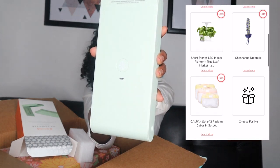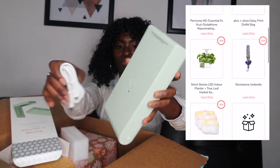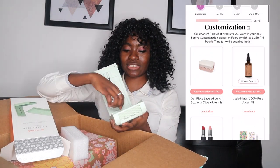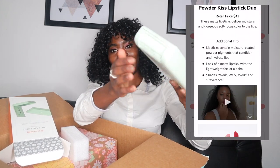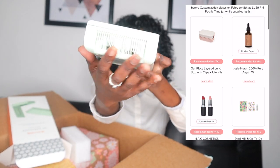You guys can see that for the Android plug. And then the other part goes into the computer or into the wall, whichever one it is. And you sanitize your phone for 5 minutes. So I am going to try it out. I'm excited to try it out. Seems really, really cool. Yeah, guys, this thing is really cool. I'm gonna be the one playing with it a lot.